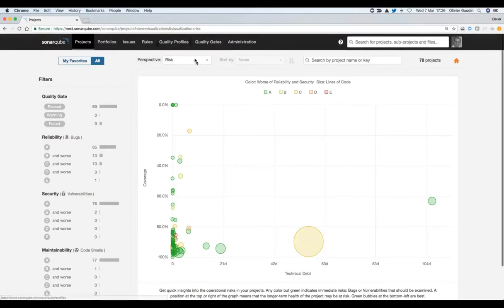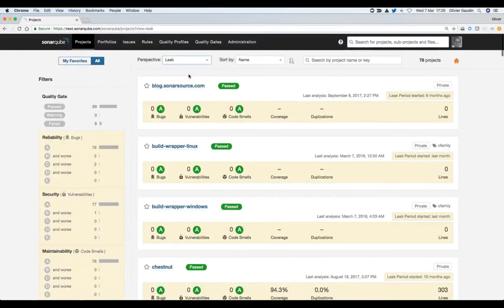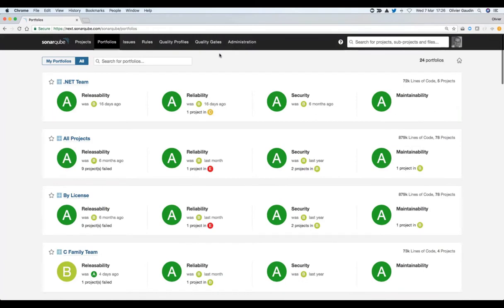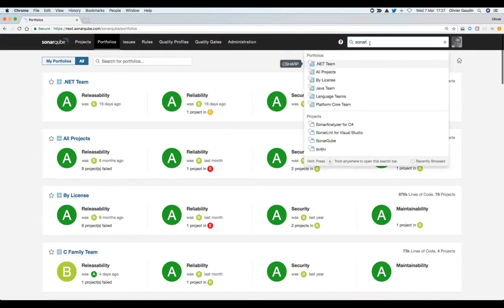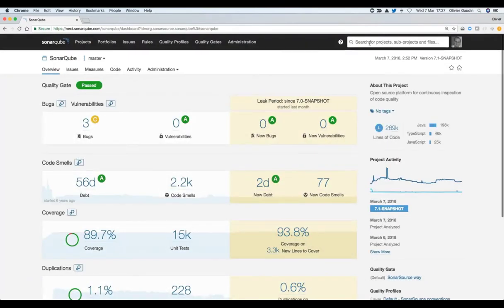So there are many ways in SonarQube to show you the big picture, so you can get a perspective by rate, by reliability, security, maintainability, coverage. You may want to get the leak perspective. So here, basically, we are showing the status of quality gate for the current iteration of development. We also provide some ways of consolidating data, so getting the bigger picture. And now I would like to switch onto project dashboard.